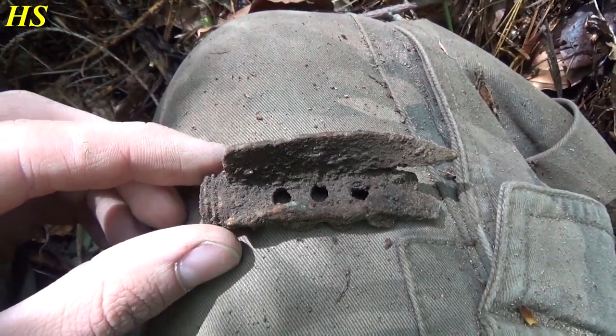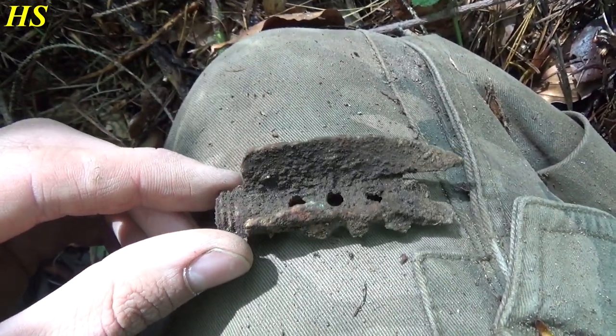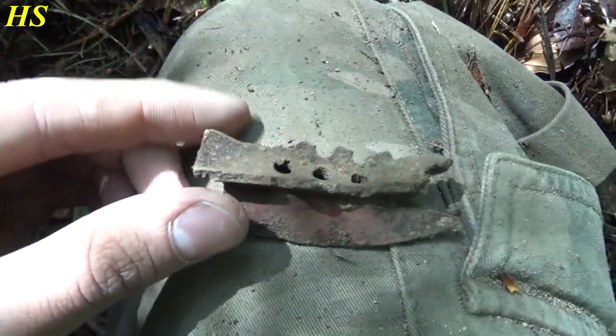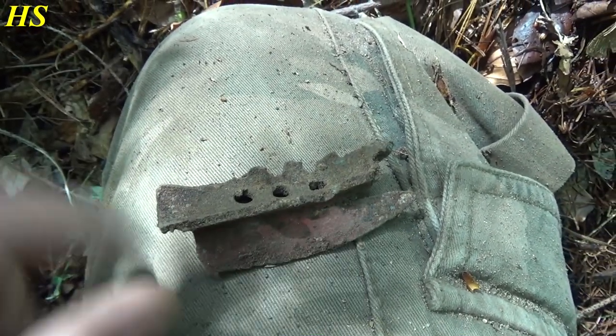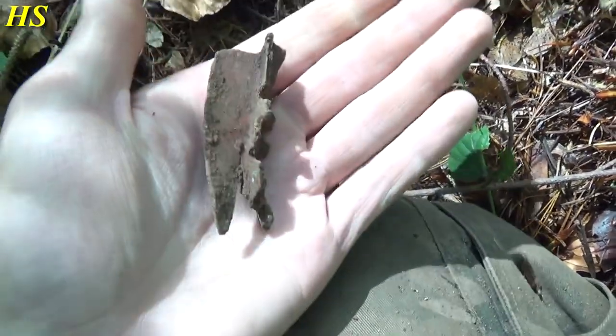And right now, I just found a part of a tail from a 2-inch mortar. As you can see, it's exploded, definitely. There you can see the small holes. It's a very nice piece. There you can see some red paint still remaining there. That's a very awesome find.